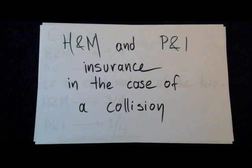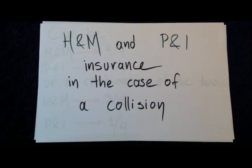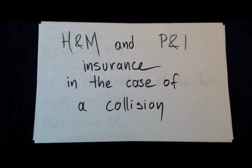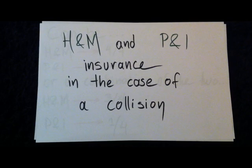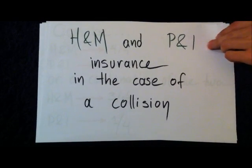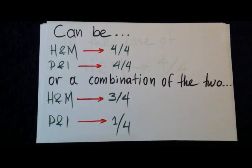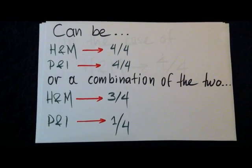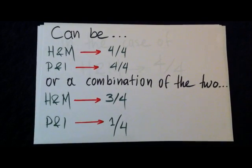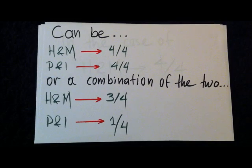Hull machinery and P&I insurance in the case of a collision. The P&I insurance covers the manager and owner of the ship that has the responsibility for the damages to a third party. The insurance can be full hull machinery or full protection indemnity club, or a combination of the two, such as the hull machinery for 3/4 and the rest quarter for the P&I.